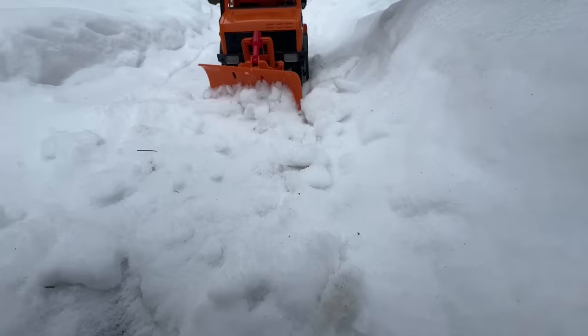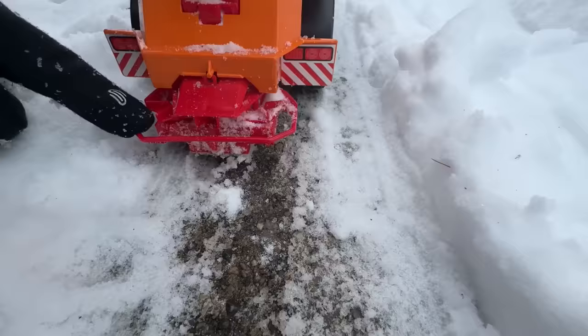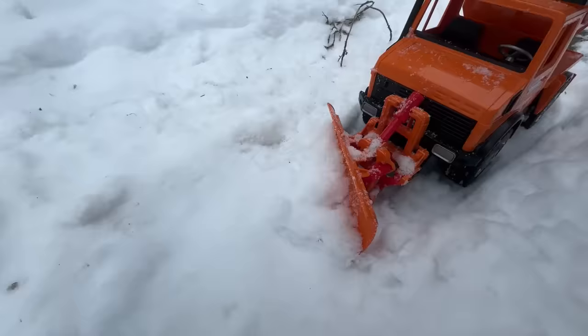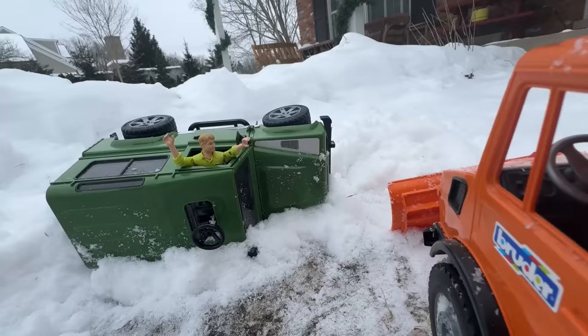Wow, he's doing a great job on the walkway. Let's start spreading salt too. The wheel on the back flings the salt to melt the ice. Now we're getting close to the wreck. Clear around the truck. Thank you, but I think I might be hurt.